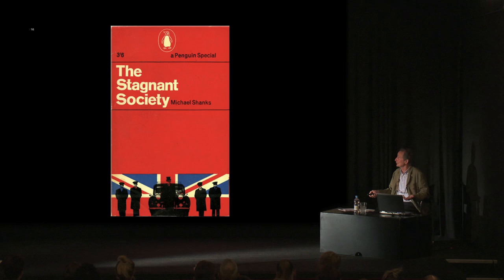And this is another typical Penguin cover. Most Penguin covers lasted for a few months, and then if the book was reprinted, they had another cover, not because the directors thought it was necessarily bad or wouldn't sell the book, but just because they wanted to make it look as though they'd got yet another new book.